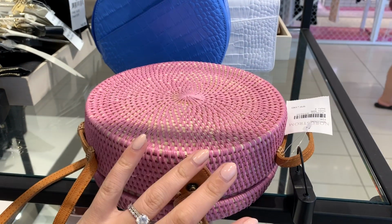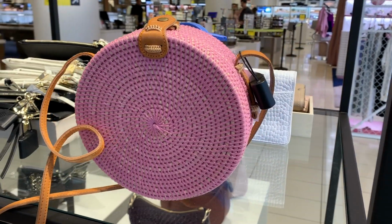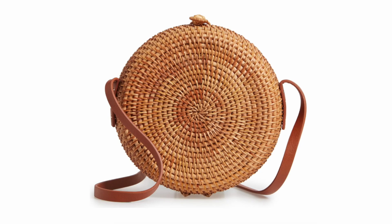It doesn't have the biggest capacity, but no basket bags really do because of how rigid they are, but you could fit in your essentials in here. And I think for what it is, which is just a very cute seasonal summer bag, I thought this was a lovely choice. It'd be so cute with shorts, dresses, anything like that. It did come in two colors, so I saw the pink, but it also came in the natural color as well. And I was very, very impressed with this, especially for the price.